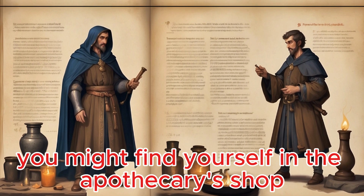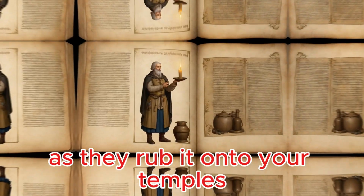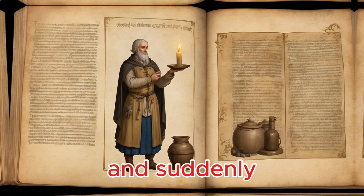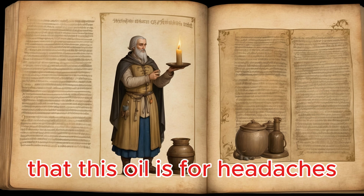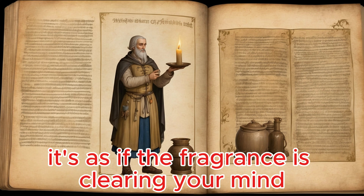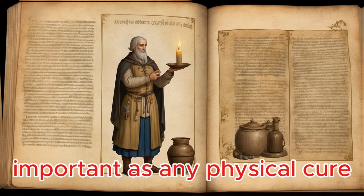You might find yourself in the apothecary's shop watching as the apothecary dips a cloth into a small jar of oil. As they rub it onto your temples, the calming scent of lavender fills the air, and suddenly you feel a wave of relaxation wash over you. The apothecary might explain that this oil is for headaches, but you might also feel that it's doing more than that. It's as if the fragrance is clearing your mind, balancing your energy, and soothing your soul. For the people of the 16th century, that sense of relief was just as important as any physical cure.